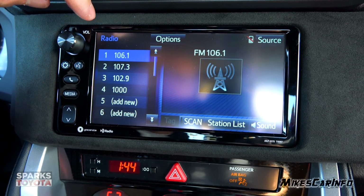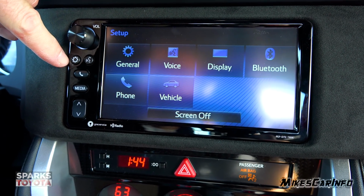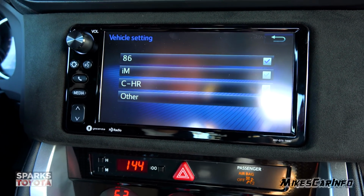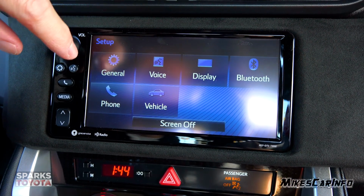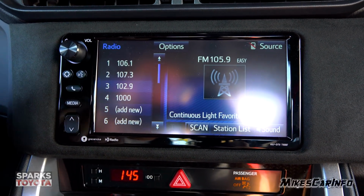Let's go back out of that. You can go into your settings here, general, voice, all the different settings. Let's go to vehicle. So I guess this is a radio apparently that's just used in lots of different vehicles that you can choose what you want. It does have a basic voice recognition system here, so you push that.